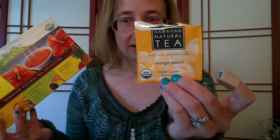A few weeks ago, a lovely viewer from Hawaii asked if she could send me some teas from Hawaii, and I wasn't exactly sure what to expect, but she sent me this lovely box of Hawaiian natural tea, which has 3 different kinds of tea: pineapple strawberry, passion fruit orange, and mango peach. And I dug in today with mango peach. The ingredients say organic green tea, organic black tea, 100% natural flavoring, makes delicious iced and hot tea.